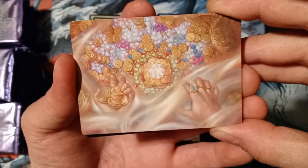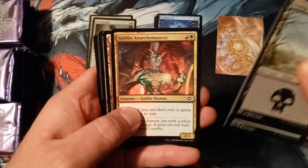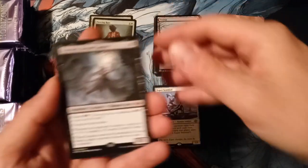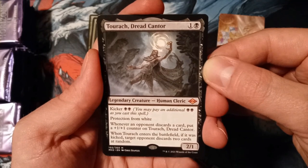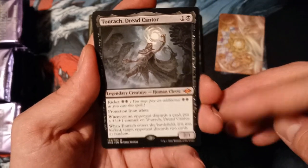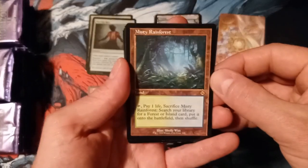How about that? Alright, so we got a beautiful treasure art type of deal. Swampy. Dig through, hit the uncommons. Acolyte. Oh, right into the mythic. Alright, let's jump right in. Tourach, Dread Cantor, 2-drop, 2-1, already pretty decent stats. Pro White, bunch of text, plus one counter. All right, it's all good. I like it. I like it a lot.